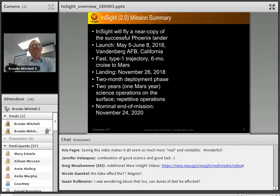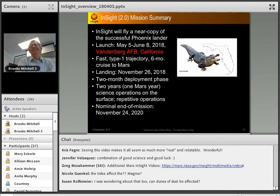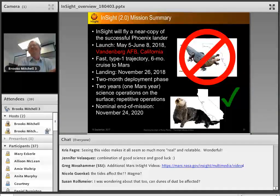And the first on this mission: it's not launching from Florida. It's actually launching from California. And that'll be the first time that a mission to another planet has launched from California. The launch window opens on May 5th, and it's about a month-long window until June 8th. Regardless of when it launches, it'll arrive at Mars on November 26th, which is the Monday after Thanksgiving.